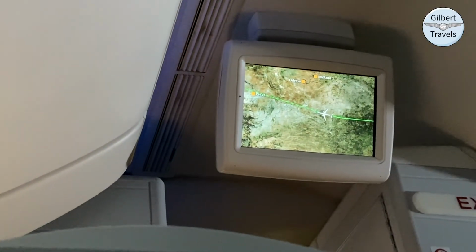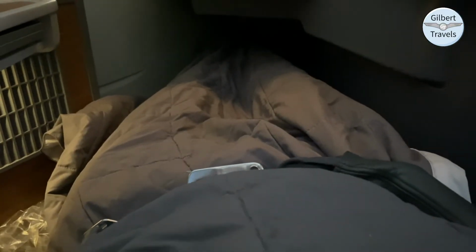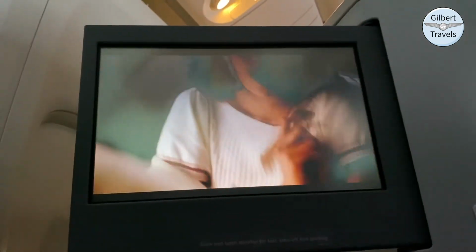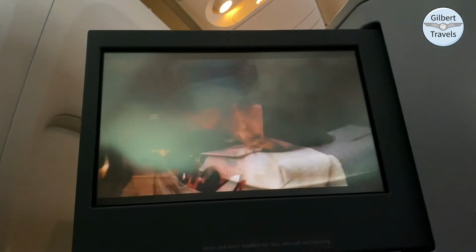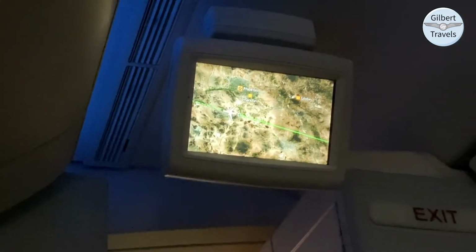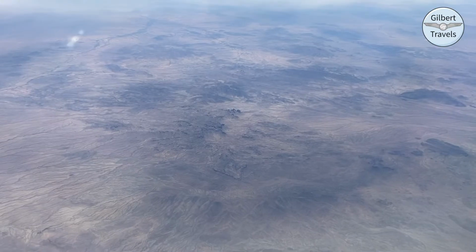Well, if I was tired before, now I was exhausted. Time to lay down and get some rest as we cross Central Texas about halfway through today's flight. The seat itself is quite spacious and feels open in just the right way for resting. However, the screen does not pivot, so the viewing angle is not ideal. In any case, for better or worse, Death on the Nile put me to sleep, and I woke up over Phoenix a good stretch later.